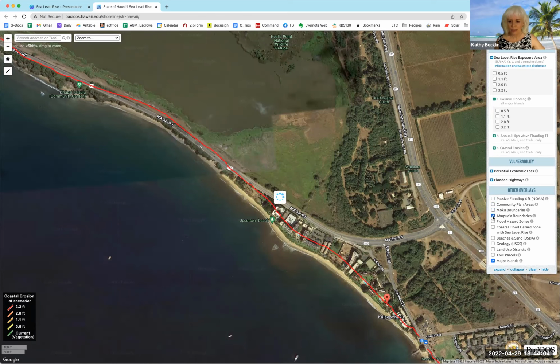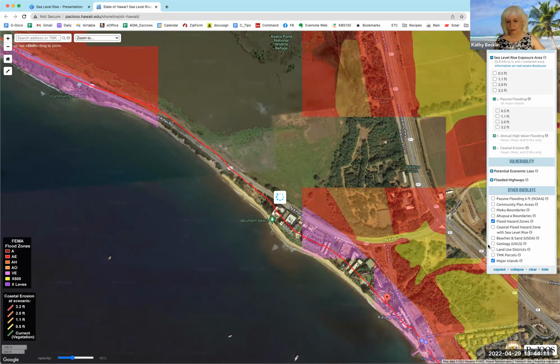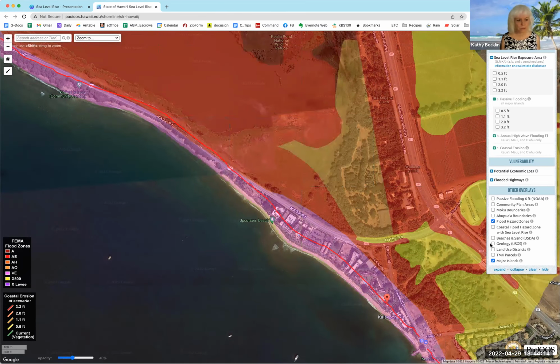Your Moku and Ahupua'a boundaries, just your flood hazard zones. So that's what your FEMA's flood zones are. And like I said, it's a good map to put you there, so you know exactly where it is. I still go out to the flood site to collect the official report.